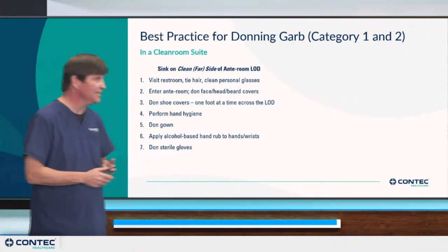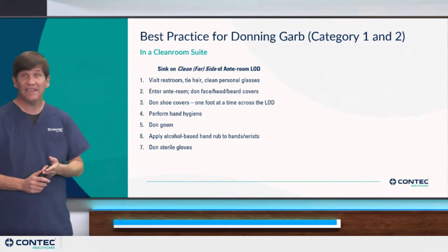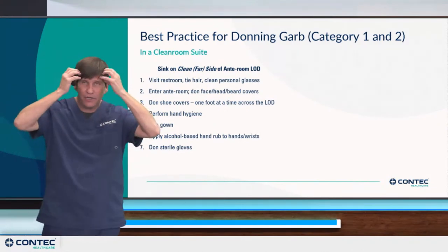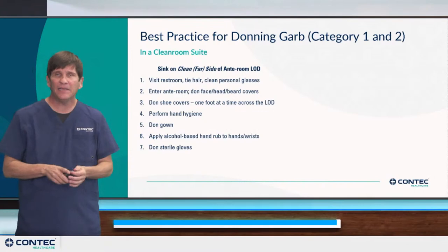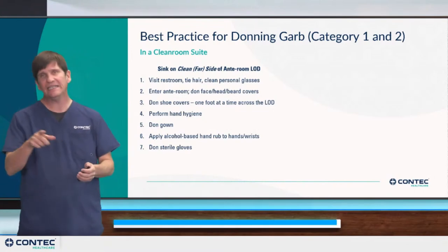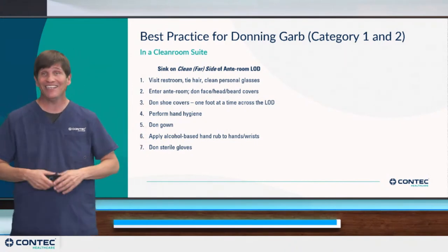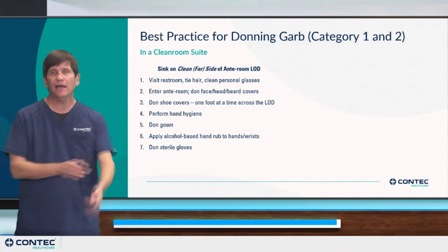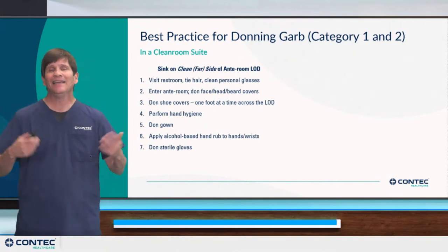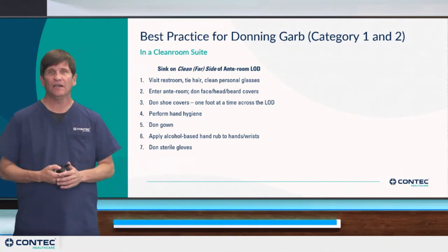We're going to start by visiting the restroom. We're going to tie our hair back and clean our eyeglasses. Once we come into the anteroom, we start at the top and put on our head cover and our face mask. Then we sit down on our gowning bench and put our booties on one foot at a time as we cross the line of demarcation. We'll go and perform hand hygiene. At the sink, we fully wash our hands up to our elbows for 30 seconds. At that point, we put on our gown. Then we use our waterless alcohol-based hand rub before donning our sterile gloves.